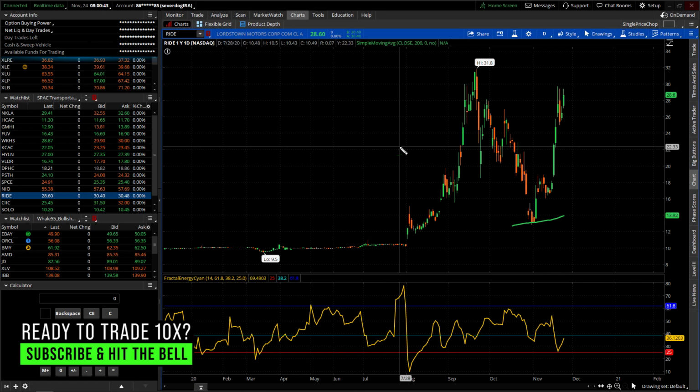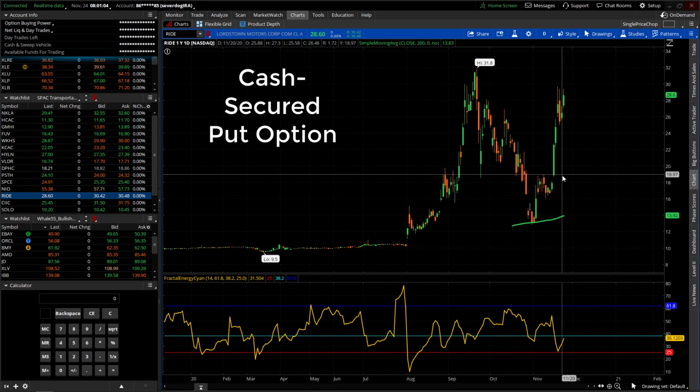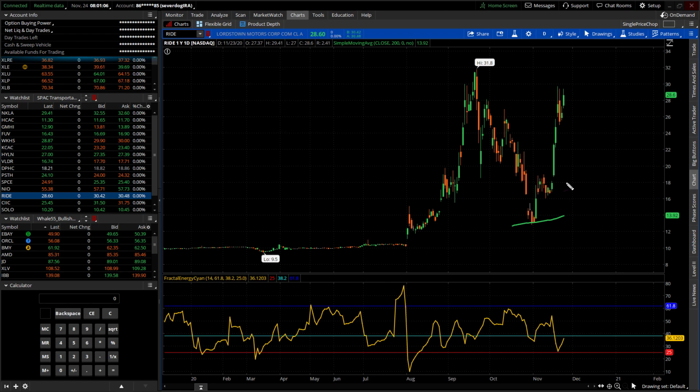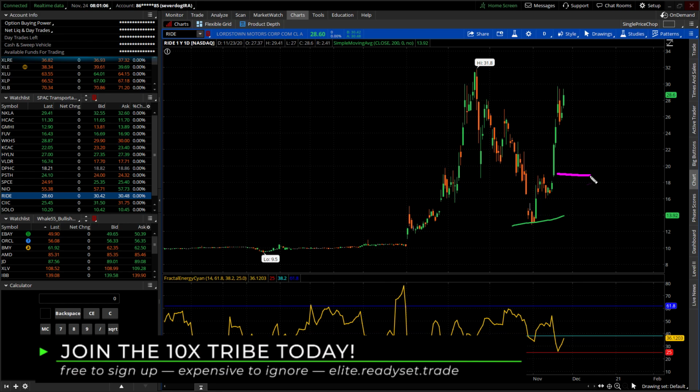Now, for those of you with slightly larger accounts, here's one more way that we can enter this position, and it's called using a cash secured put option. So instead of setting up a limit order down here at 19, what I can do is sell a put option at the $19 strike price and receive a credit immediately upon entry of that trade and obligate myself to buy the stock at $19 a share.